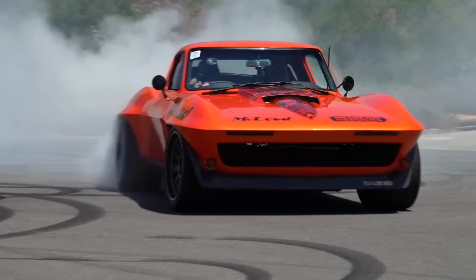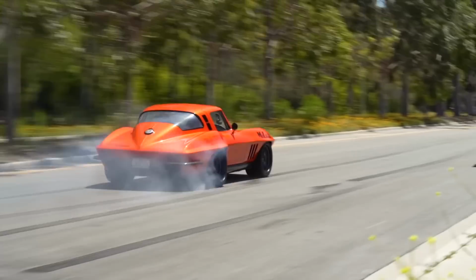Just to give you a little taste of what it can stop. He really wanted to give me a sense of how intense it is, and I can tell you flat out, probably some of the most intense braking I've felt on any car across the board, period. So that's the mechanical elements, the exterior of the car.